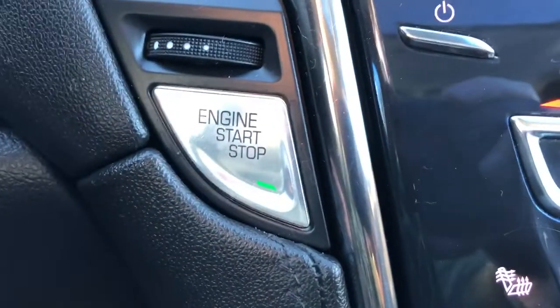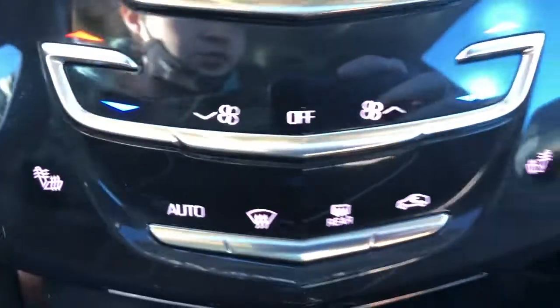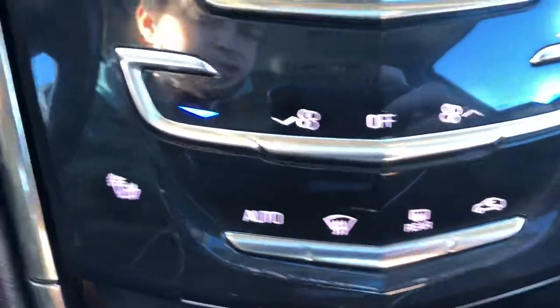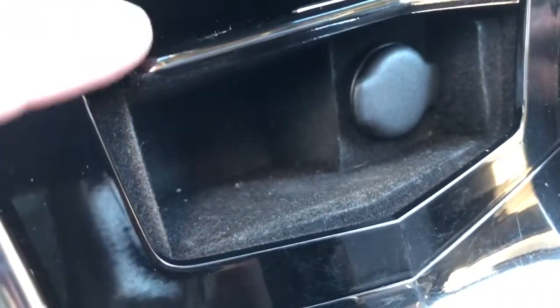Just to the left of our power button, we have our push to start ignition. Then we have our dual zone front climate control. We have a front and rear defroster as well. On the left and right hand side, respectively, we have our driver and passenger heated front seat. Then below, we have a storage compartment with a flip open 12-volt plug on the passenger side.